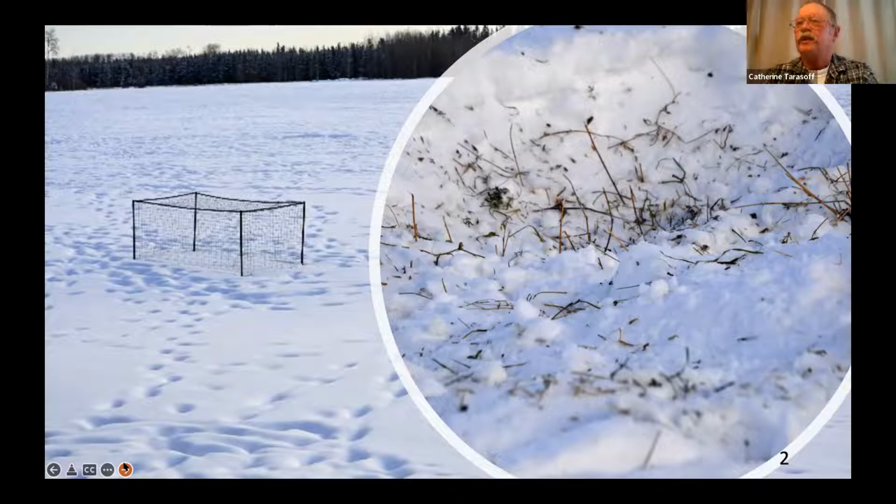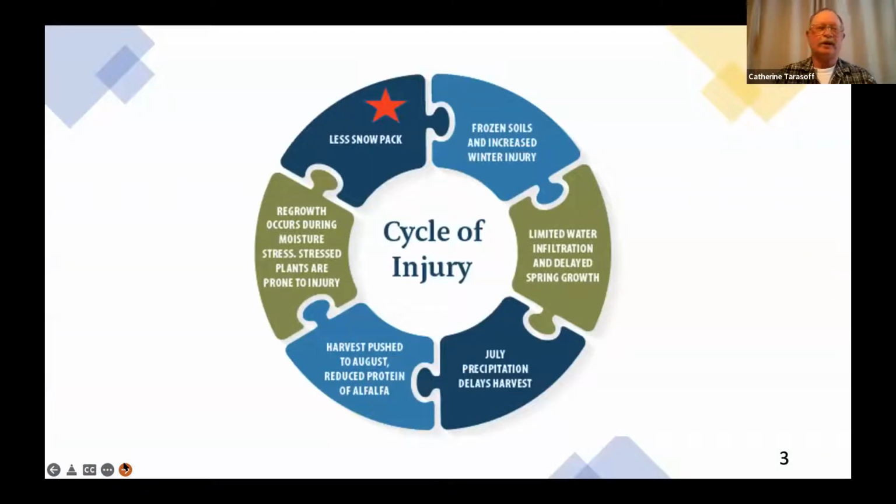We used to have heavy snow in the fall, about a foot of snow before we got any major freezing temperatures. And that foot of snow would insulate the ground. We'd wind up with anywhere from about 36 to 60 inches of snowfall. That worked really well.